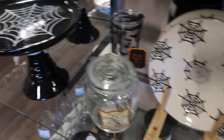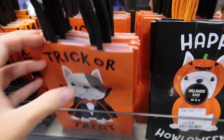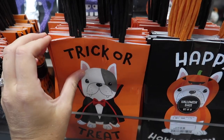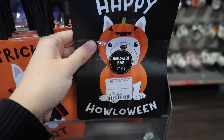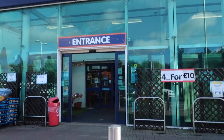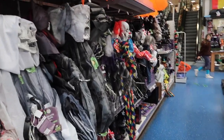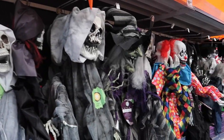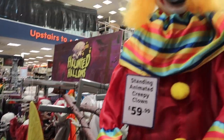And then you've got things like this, which are really nice. Just saw these by the till, little trick-or-treat bags. Obviously if you were having a party and doing goodie bags. They've got a little Frenchie on. Just going to head into The Range now. They have a selection of Halloween bits as you walk in. And the things in here are a lot bigger and more of what I was looking for, to be honest.